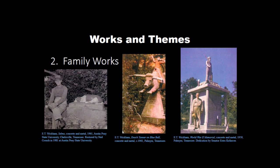On the inscription on the base reads, E.T. Wickham headed to the wild and wily west. Remember me, boys, while I'm gone. And then it also says, do not touch or swing on these statues. So even at that time, there was some vandalism going on, unfortunately. There were electric bulbs for the eyes of the bull on several of his sculptures. He was a self-taught electrician.